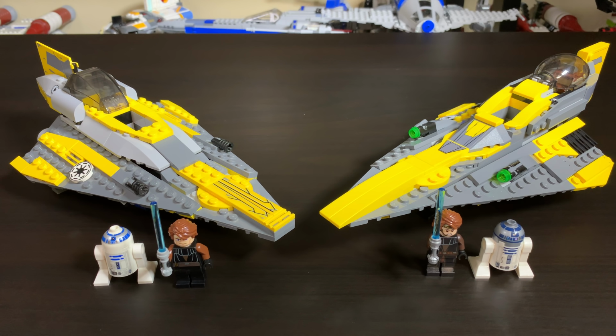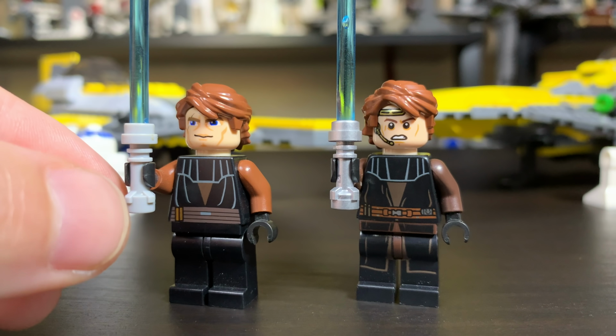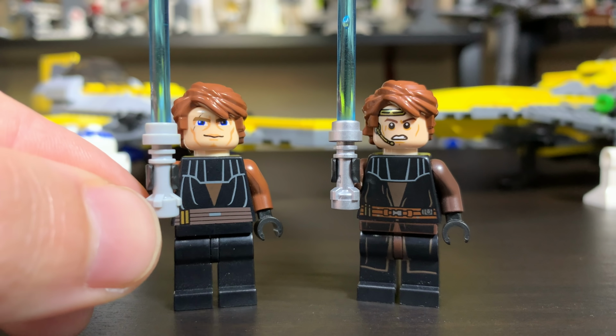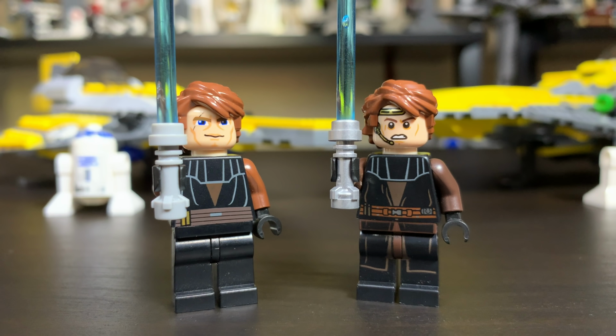Anyway, let's put these minifigs side by side and see what's changed in the decade. The Anakin Skywalker minifigure has received quite an upgrade. He no longer has that good old LEGO Clone Wars eyes, like the googly eyes. A lot of people didn't like those. I kind of liked them. I thought it gave the Clone Wars characters a unique cartoony look that they kind of needed versus what we have here, which is a lot less cartoony to me. So he has a much nicer face, though, all things being said. He has a very cool microphone headset on him, which I think is a nice touch that they didn't have on the older version for the pilot Anakin.